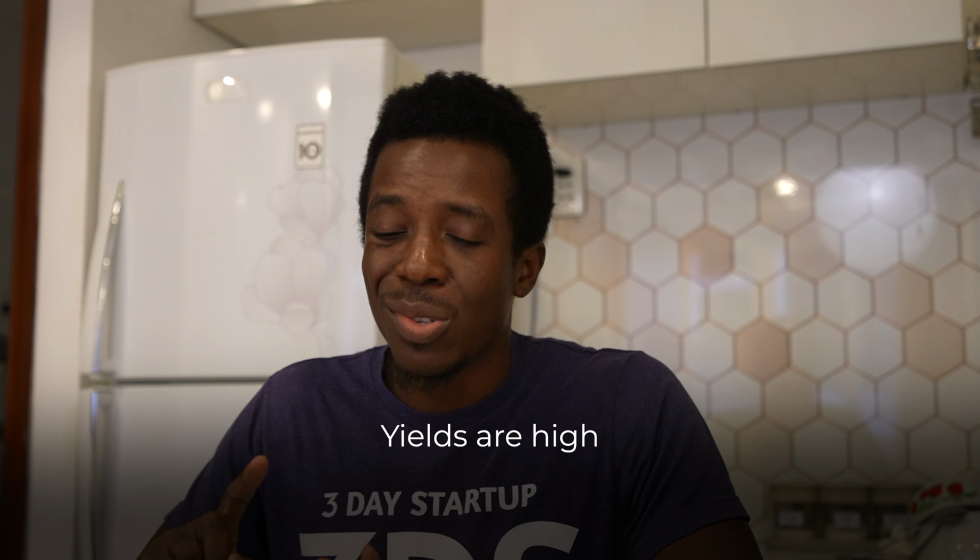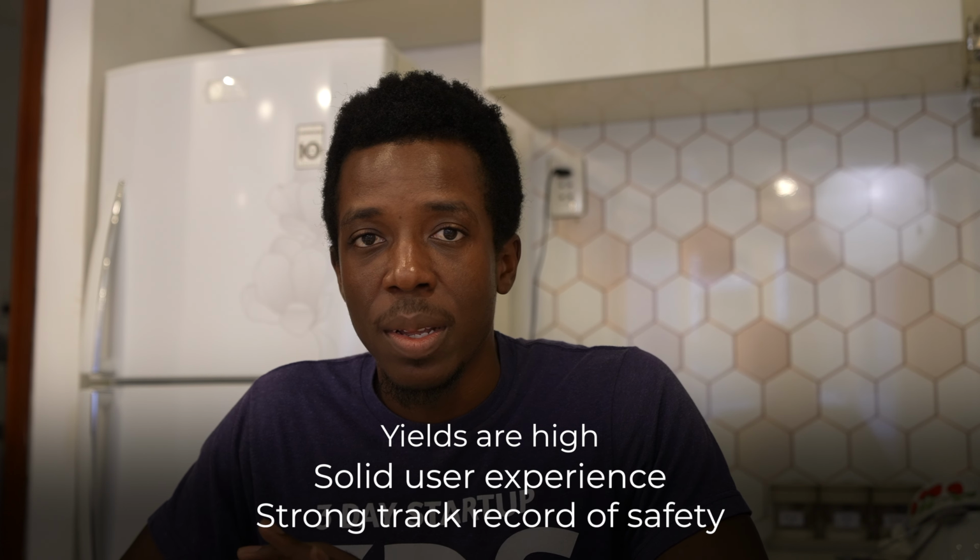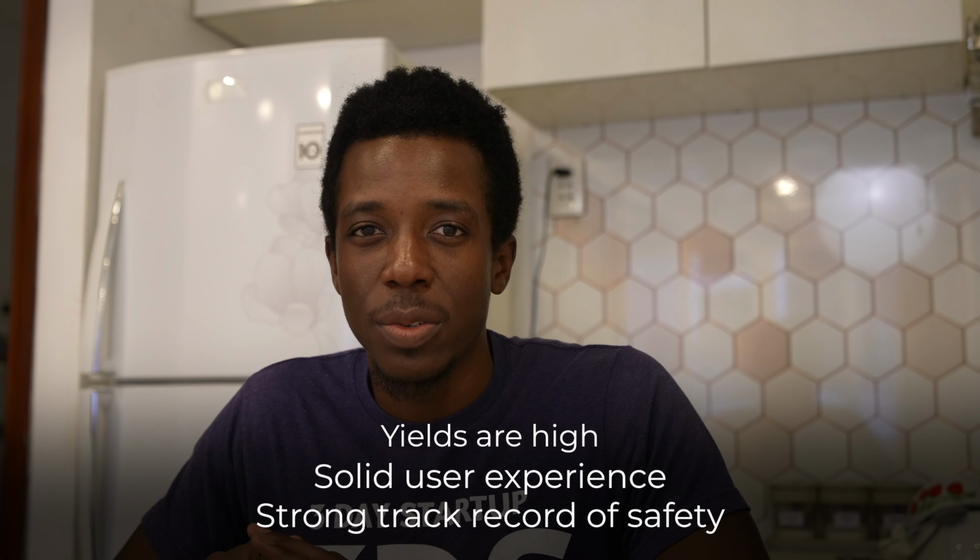Honestly, Marinade is an excellent option for stakers. Their yields are high, their service is pretty well laid out, they have a strong track record, and they do a lot to ensure that your funds are safe. I personally still use Marinade for a portion of my SOL. About a year or 2 ago, I think Marinade would have been the top option. However, recently, some other companies have come up with some really competitive offerings, as we'll see later on in this video.